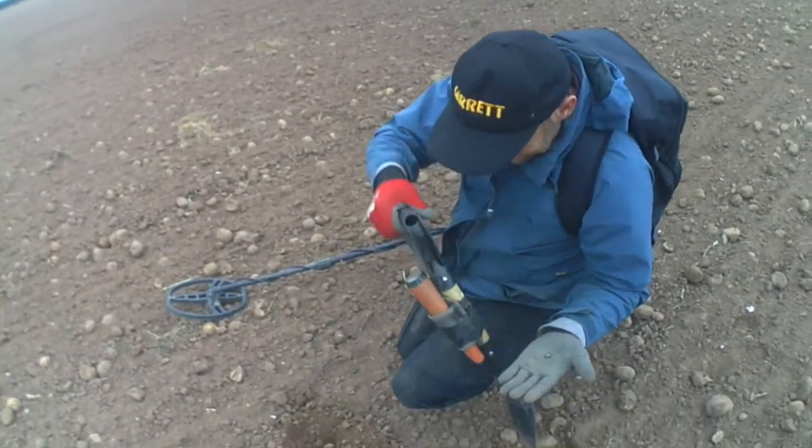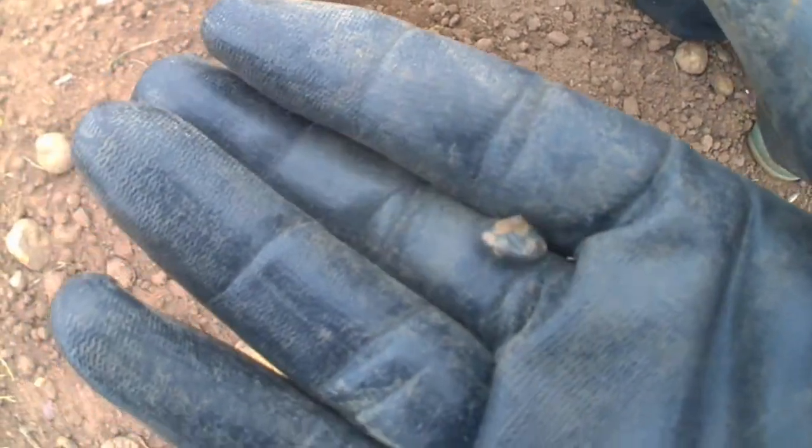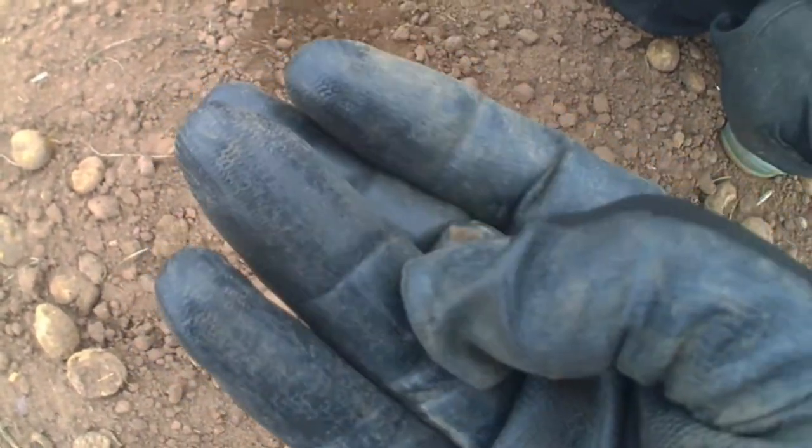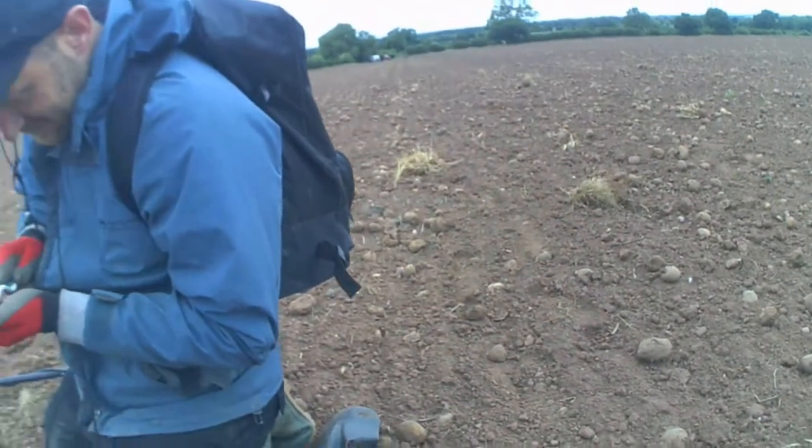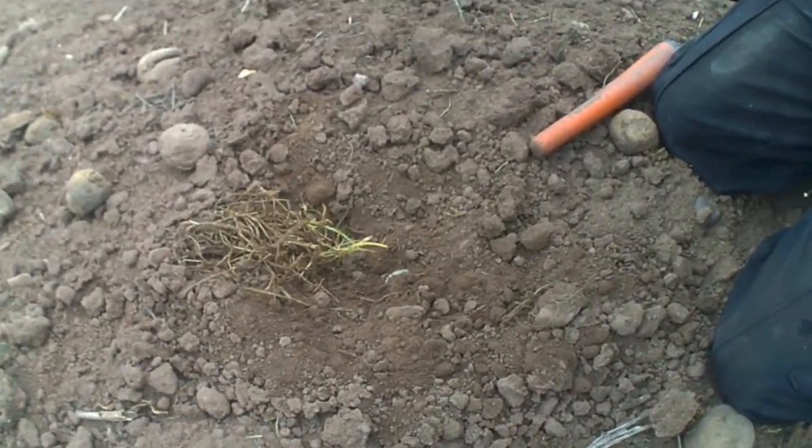Well, guys, my mate, we'll call him Escobar, has just found this little button, and we reckon it's pretty weighty. We reckon it might be silver, but I'm thinking pewter. But it's pretty heavy. So yeah, guys, button in the pot for Escobar. Right, guys. Yeah, I think that's a little hobnail. I'm not too sure. There you go. Could be a hobnail, I'm not sure. Alright, catch you on the next.